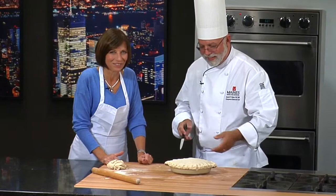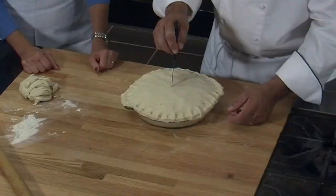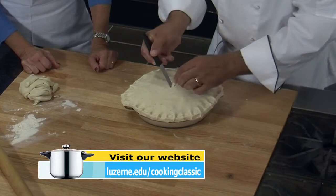And just as you would with any pie that you're going to make, we need to put a little vent in it, to let the steam out. So you could kind of just cut a hole. I usually take belly button out. And then I'll do a couple of stabs.